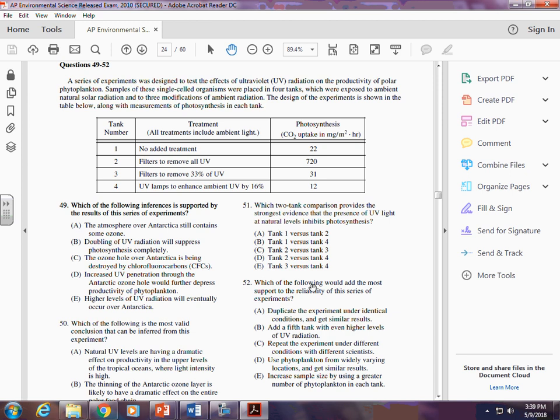Number 51, so they give you this experiment. It says a series of experiments was designed to test the effects of UV radiation on the productivity of polar phytoplankton. So phytoplankton that's living in the poles. Samples of these single-celled organisms were placed in 4 tanks, which were exposed to ambient natural solar radiation and to 3 modifications of ambient radiation. The design of the experiment is shown on the table, along with measurements of photosynthesis in each tank. Here are the different tanks. No added treatment. You can see that 22, this is milligrams per meter squared hour. And so this is the amount of CO2 taken up. So we're assuming that the higher the number, the more photosynthesis that's happening, and therefore the more phytoplankton we have.